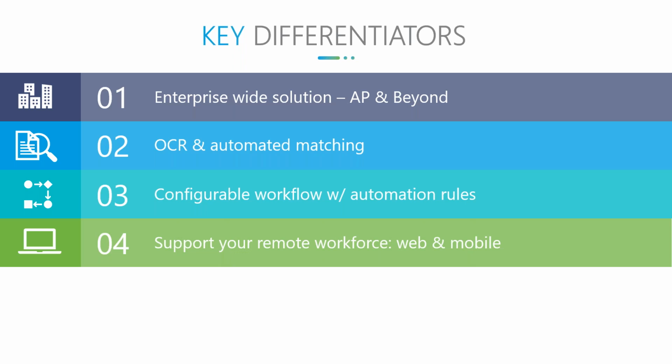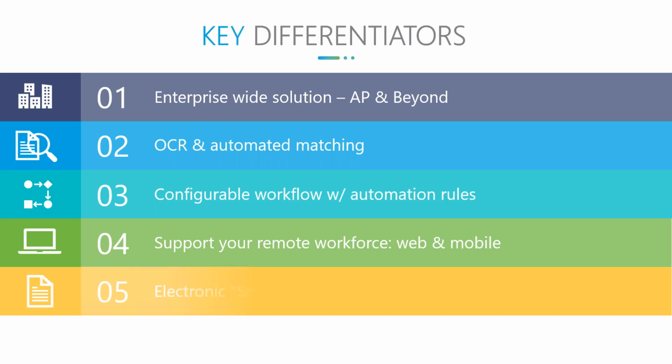There's a lot of different methodologies to access DocLink. That's really critical. Do you want to access DocLink via the web and have a zero footprint client? Do you want to access it via a mobile device? There are a lot of possibilities in terms of how you wish to access DocLink.